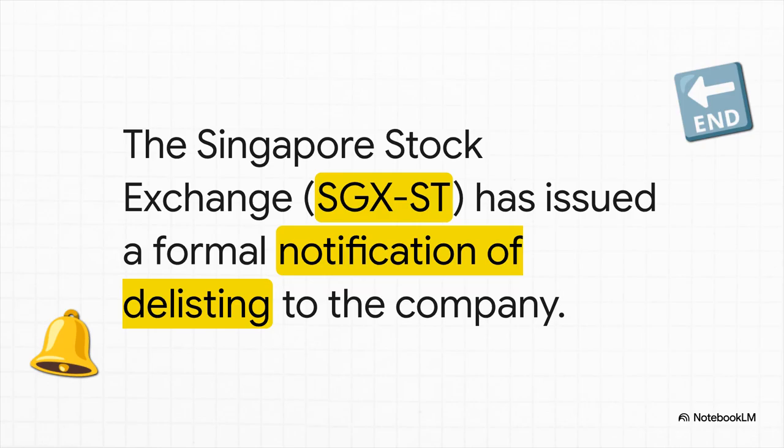Well, the consequence is pretty definitive. The Singapore Stock Exchange has seen enough. It has officially told the company it's getting delisted. This is it. This is the end of the line for United Food as a company you can trade on the stock market. The market has made its final judgment.